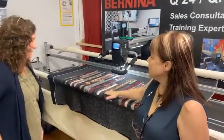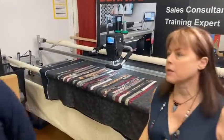So what I did was we definitely loaded the backing on top and bottom, and then I put the flannel over top, and I think that we lost Sabrina. Oh, no, Sabrina's back. Okay.